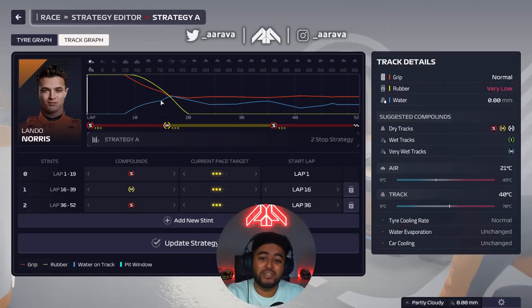So definitely go into inters, stay there. Don't bother to go to full wets. And then inters to the end of the race, maybe. You know, we were actually really good with Lando in the inters. It seemed like our car suited it. Lando was definitely really good in the rain.